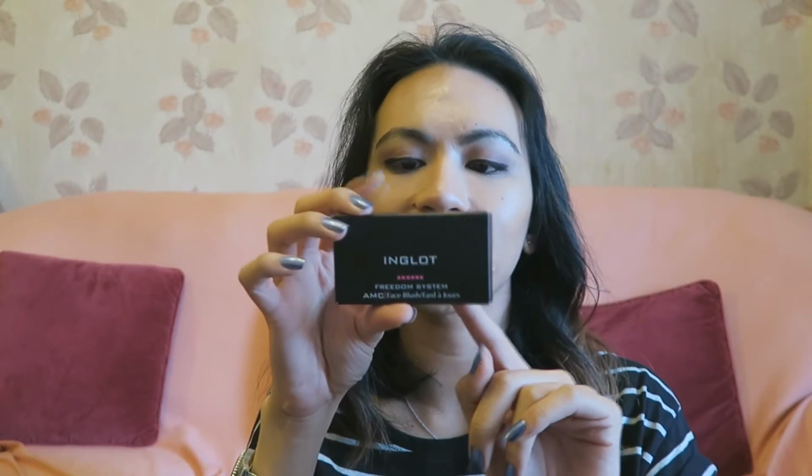Next I got the Freedom System AMC in the shade 124, and this one's just a nice dark burgundy kind of color for the face. So they're really pigmented, like these blushes, when I was swatching them. So girl, go get some if you haven't.